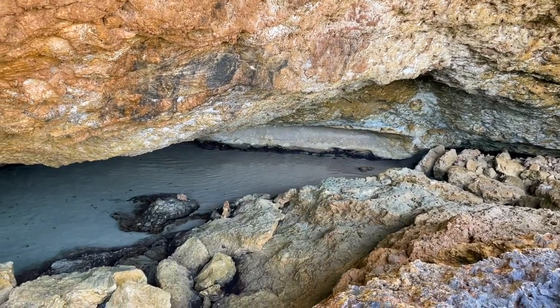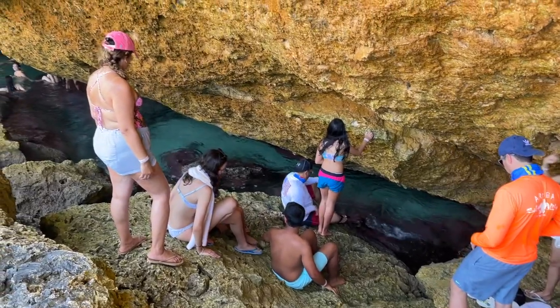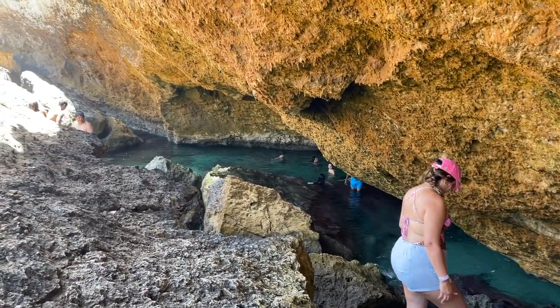Yeah, so these are the natural pools. Really nice one there, nice blue shade. And then I guess the main one is down here. Looks even nicer.